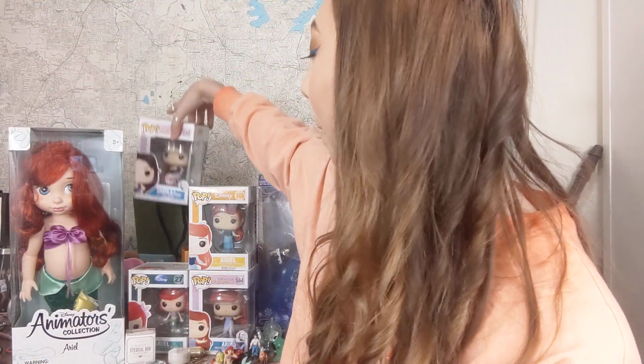She looks really cute. I love her little evil expression. She's holding her voice necklace, and that's what she looks like, and I keep her in the box like I do with all my pop vinyls.